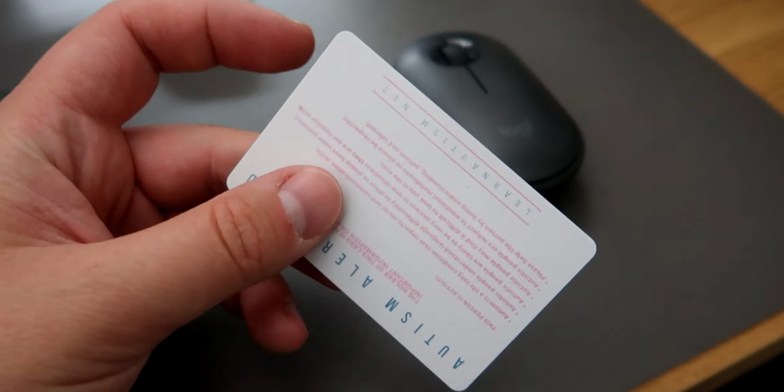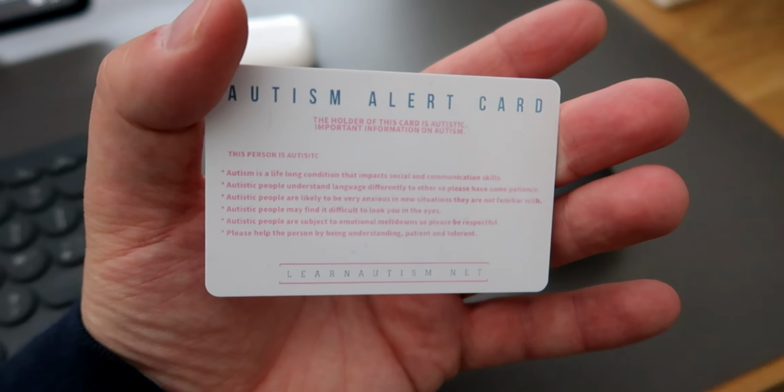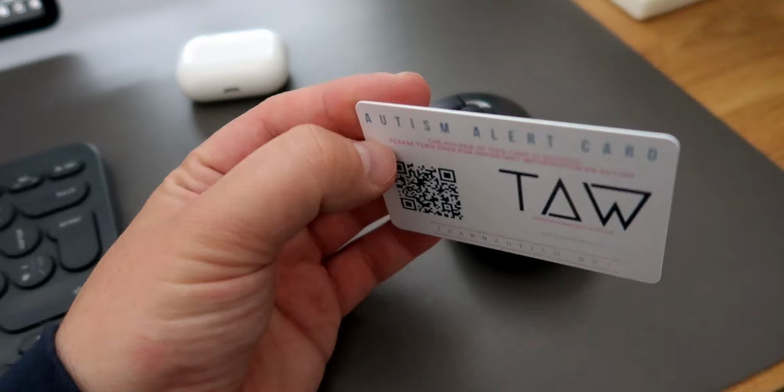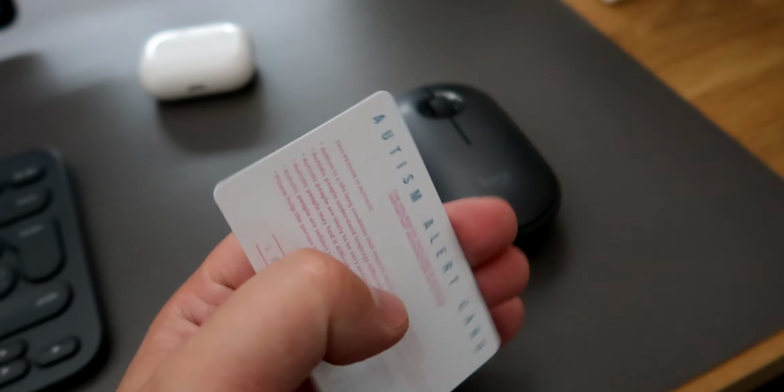Now, this little thing is pretty amazing. On the back, it says this person is autistic, and it has some typical traits of autism. And at the front, there's a QR code that you can scan to learn more about it. It goes through to a page on my website which talks more about autism in depth. It basically says this person is autistic, so to have some extra time, etc. It's got our website at the bottom if they want to find out more.